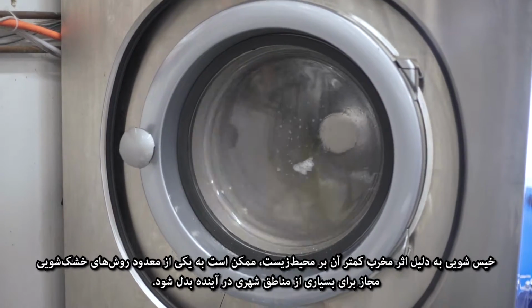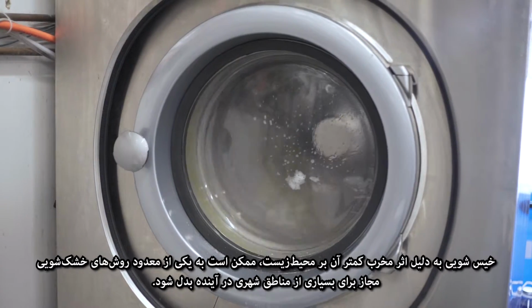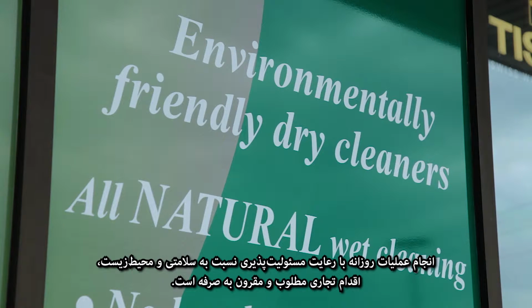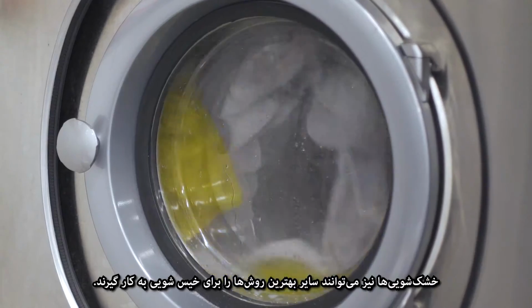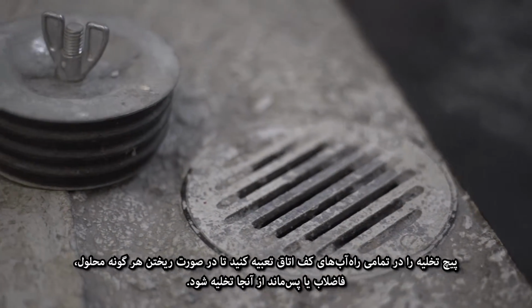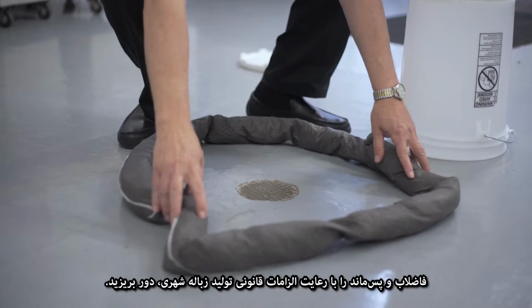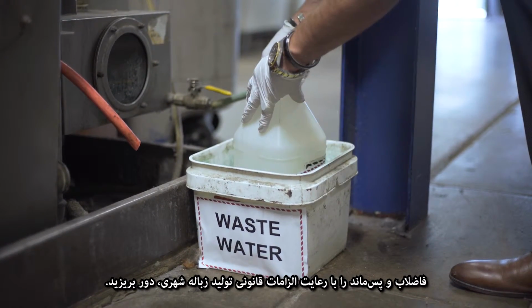Because of its less harmful impact on the environment, wet cleaning may become one of the few tolerated dry cleaning processes for many urban areas in the future. Carrying out day-to-day operation in a healthy and environmentally responsible manner is just good and cost-effective business practice. Dry cleaners can also apply other best practices for wet cleaning. Install drain plugs on all floor drains in the event of a spill of any solvent, wastewater, or residue. Dispose of wastewater and residue by following municipal waste generation legal requirements.